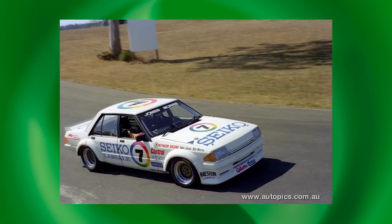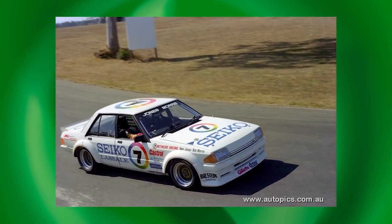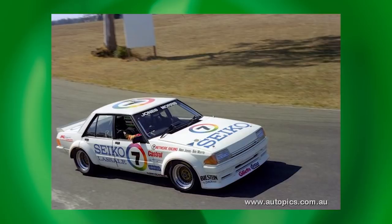The XE was the last Falcon powered by the iconic Cleveland 351 V8. It was also the first to be equipped with a more sophisticated coil spring Watts link rear suspension, which initially caused twitchy and unpredictable handling on the racetrack. In 1982, Bob Morris gave the XE a winning debut at Oran Park, but the result flattered to deceive.